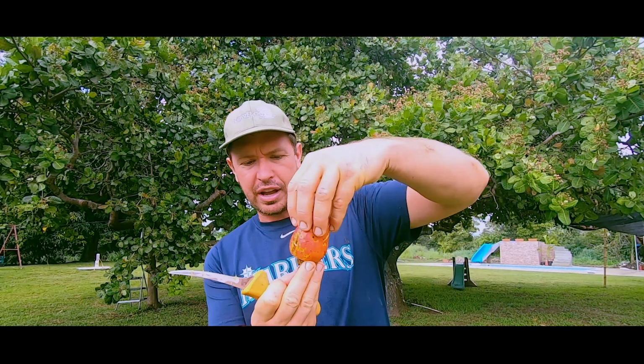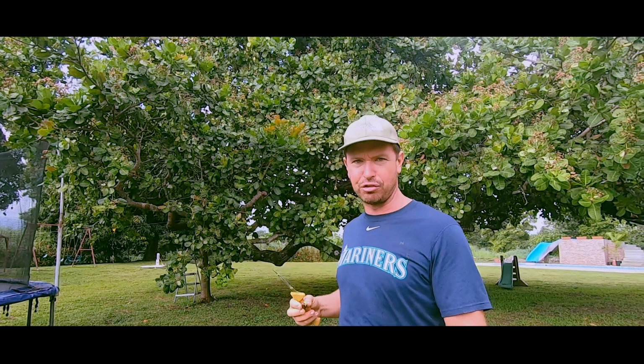So then you take this cashew and you twist it off like that, and then you let it dry for a few days. And then you open it up and the cashew's inside of this, and it makes an amazing nut you can eat with so many different things. One of the favorite meals around here to eat is cashew chicken. And since we have a chicken farm and a cashew tree, we get to experience a great farm to table meal all the time.